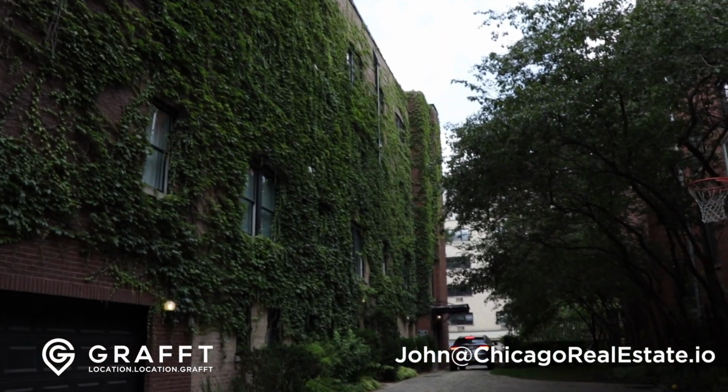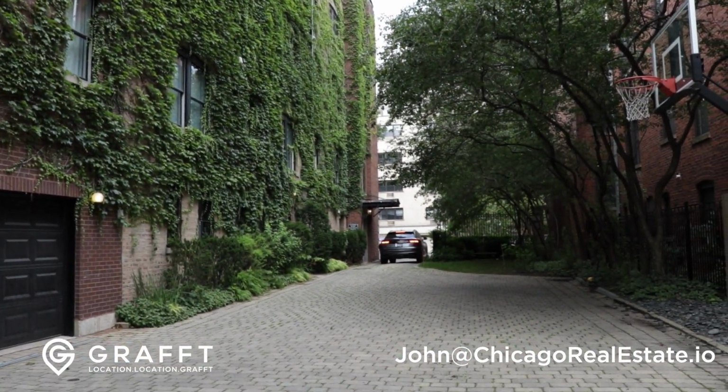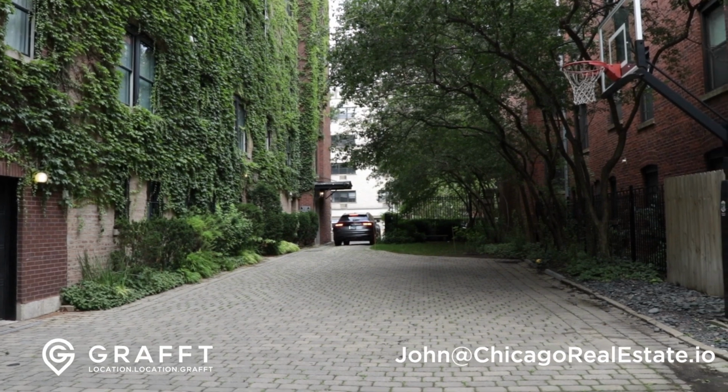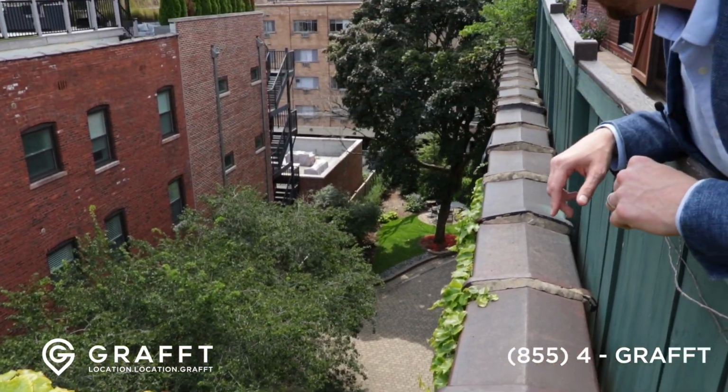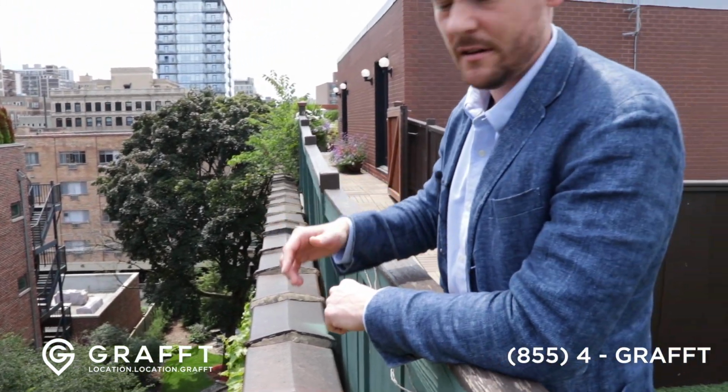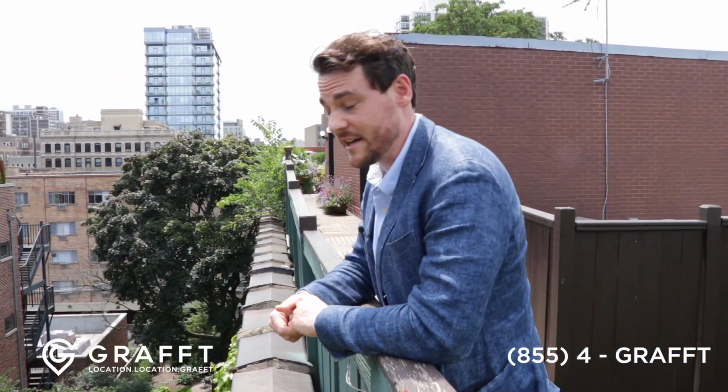So you can see up and down here. You can't see it from here, but there's even a basketball hoop down there. But they have a cobblestone drive. You have a real backyard. I imagine that's common space? That's common space. Yeah, so there's like a picnic setup so you could eat outside if you wanted to.